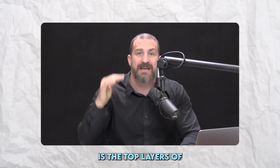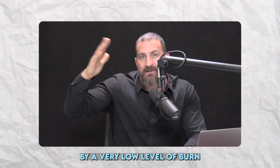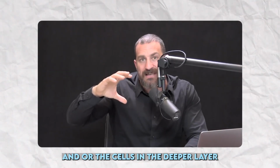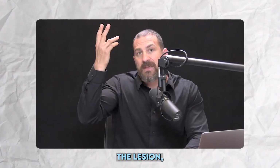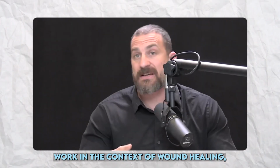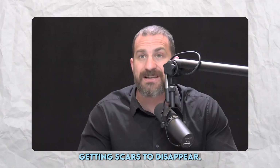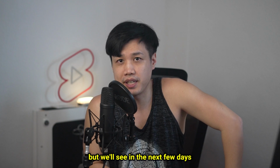What happens is the top layers of the skin are basically burned off by a very low level of burn, and or the cells in the deeper layer start to churn out new cells which go and rescue the lesion, essentially clear out the lesion and replace that lesion with healthy skin cells. This does work in the context of wound healing, getting scars to disappear. It also works to remove certain patches of pigmentation. So far, I can't confirm, but we'll see in the next few days.